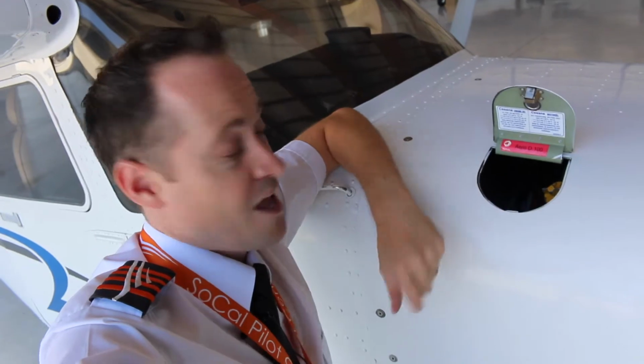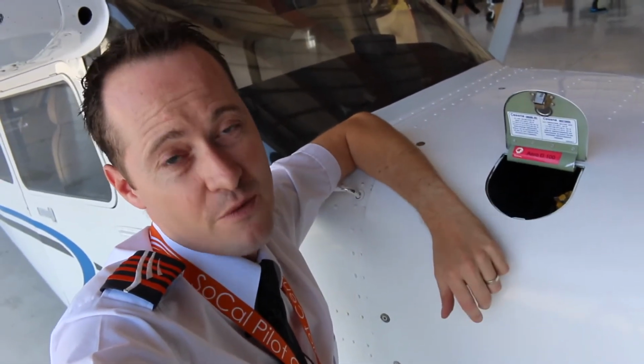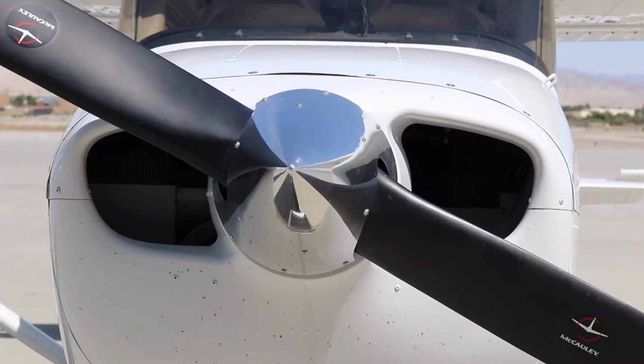Tip number 3. When you're done checking the oil, do not over tighten it. The next person will have a very hard time to open it up again. Just make sure it's hand tight.